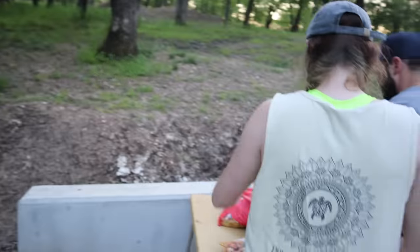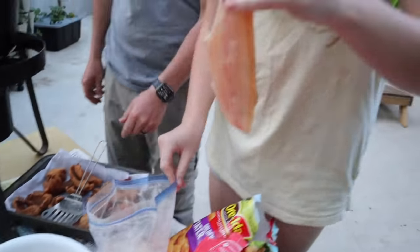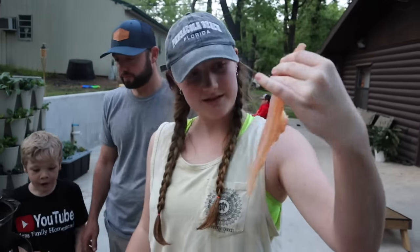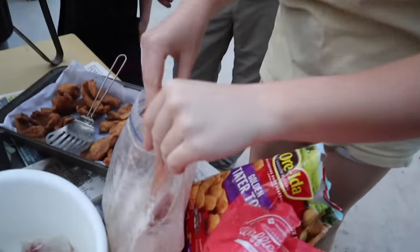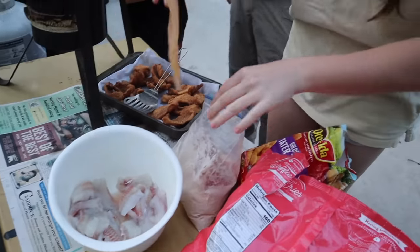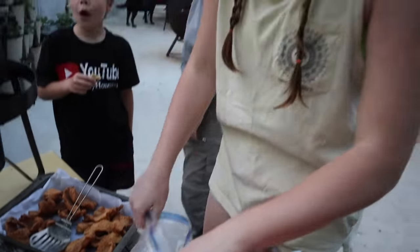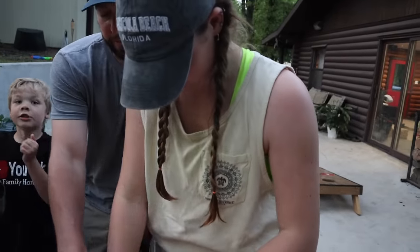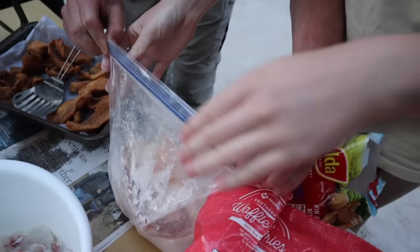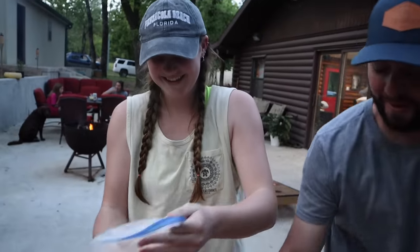Where's that? Right here. Okay. Do I just stick it in here? Fillet up. Look at the size of those fillets. Awesome. Good old channel cat. So just stick it in here? Yep. Stick them both in there. Roll them around in that. Shake them up. Like this? Shake it. Yeah, it's a Ziploc baggie. Those things close at the top. They zip. It's amazing.